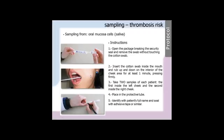We're going to use 2 swabs per patient, and we use each swab in a different cheek. In reality, we will run the test from 1 swab, but if there's any problem, like a contamination or not enough sample, then we will use the second swab, and we don't need to call the patient again to make another test. That's why we always take 2 swabs.